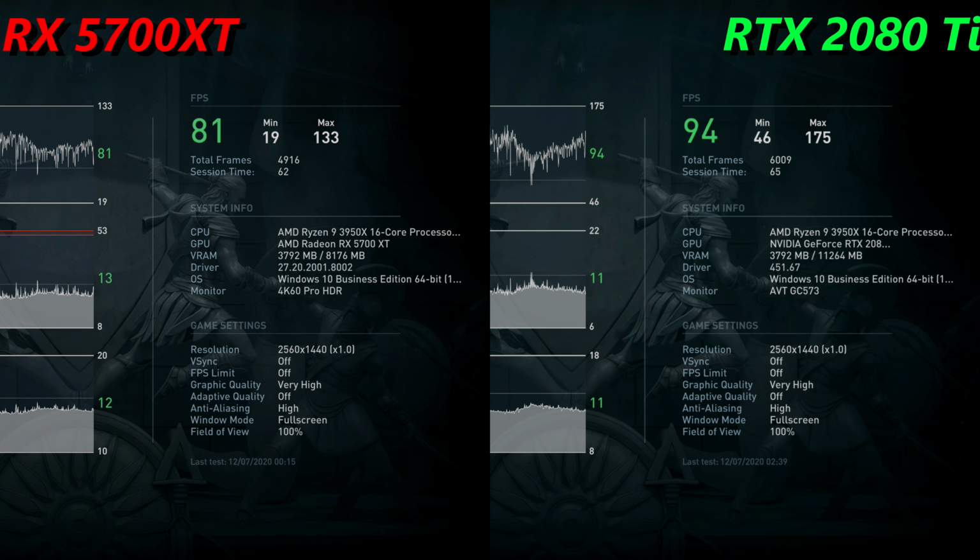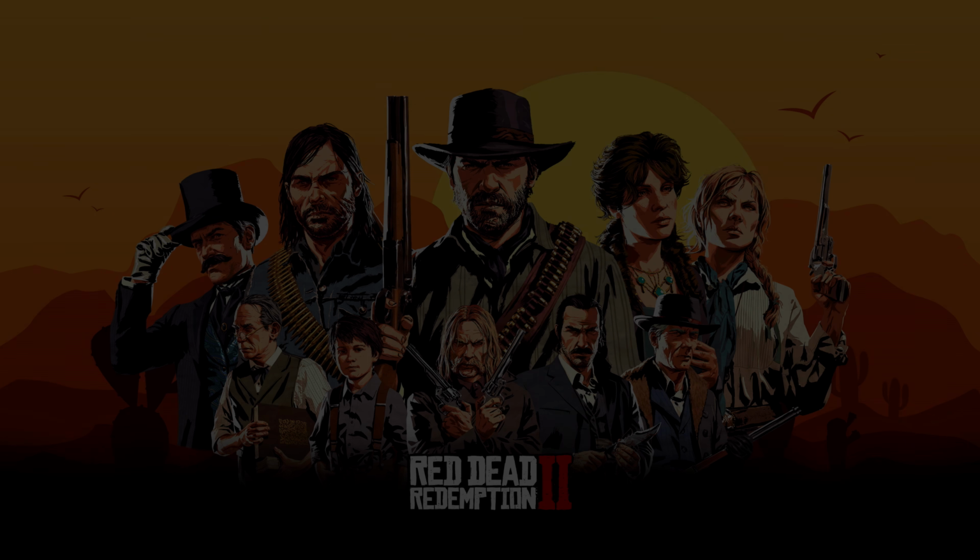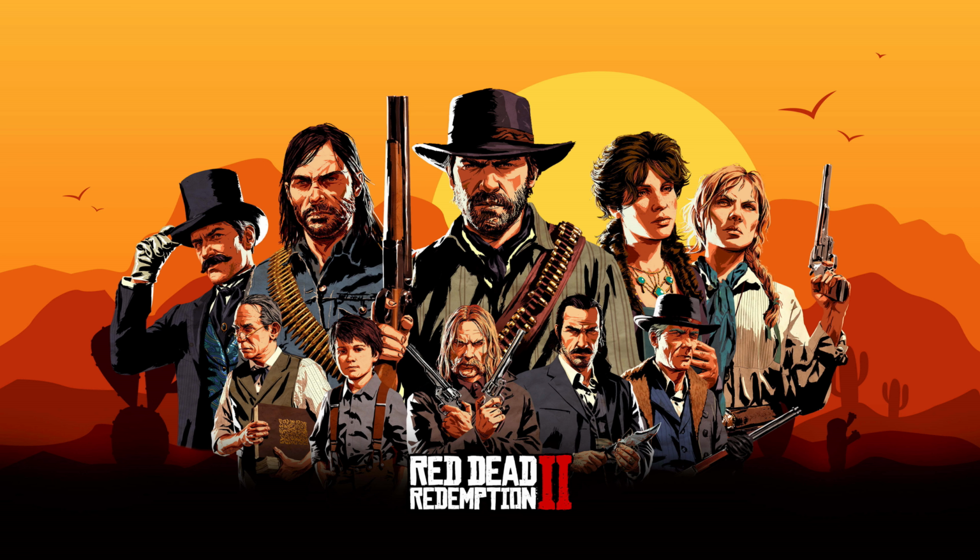Looking at the results now for Assassin's Creed Odyssey, you can see the AMD RX 5700 XT averaging 81 frames per second, which is very decent, while the NVIDIA RTX 2080 Ti averaged 94 frames per second. Now this is very close, a lot closer than I would have expected, but there was a slight CPU bottleneck on this title. You can see that the RTX 2080 Ti never really reached 100% GPU utilization, but even so, it's a very close result.